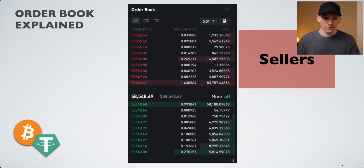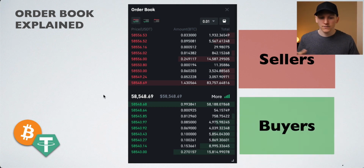These are sellers right here. You can see all these red orders right here. These are sellers. These are people and traders in the market that have gone out and told everyone else, hey, I'm a seller and this is my price and this is how much I want to sell. Conversely, on the bottom end in green, these are buyers.